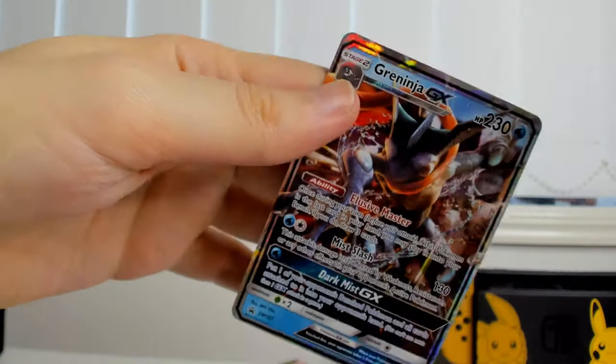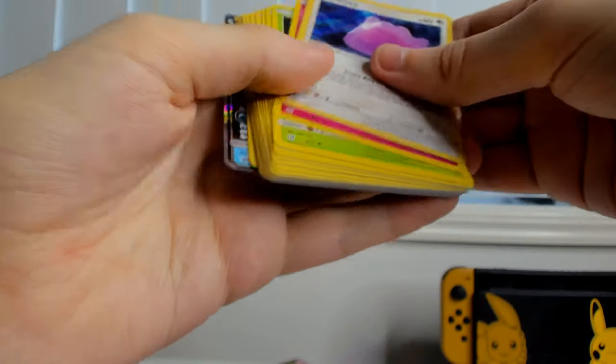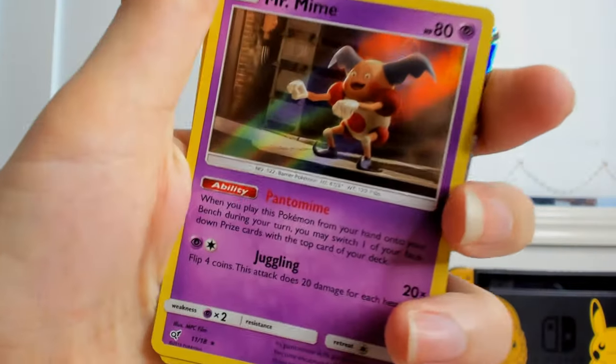I gotta sleeve up the actual English Greninja. And then what? We got Mr. Mime, didn't we? There. So I need to buy the Charizard one, and then I don't know about the Japanese set. There's probably a lot that I missed. I'll find out. Maybe we'll do another one in the future to try and get them. See how many cards we got out of this. If we only got a few more to get, I'll probably buy them. If it's actually another big chunk, I'll buy another one and see if we can get them all.